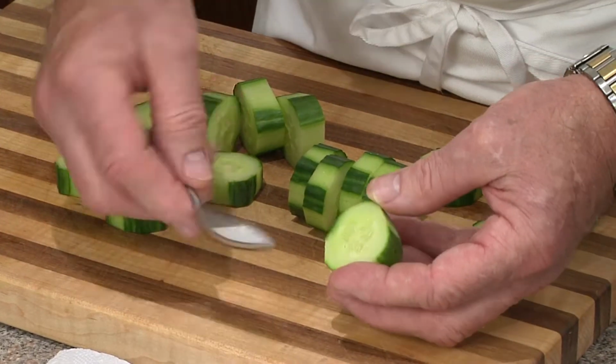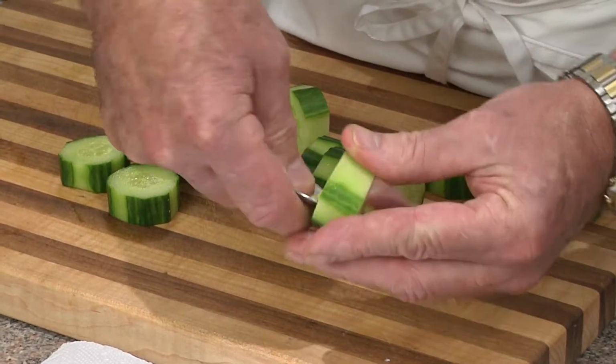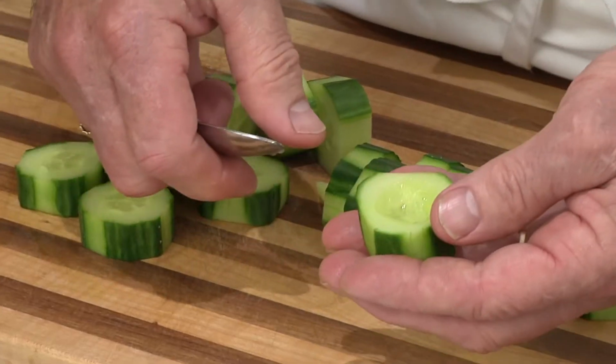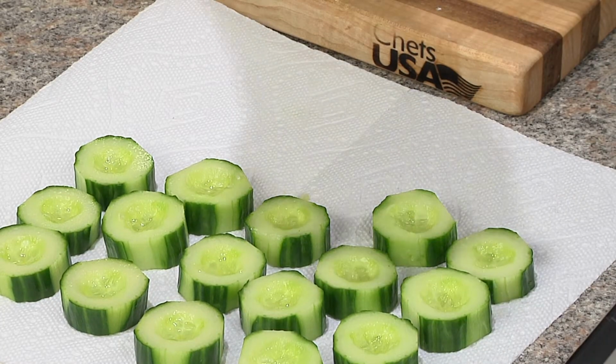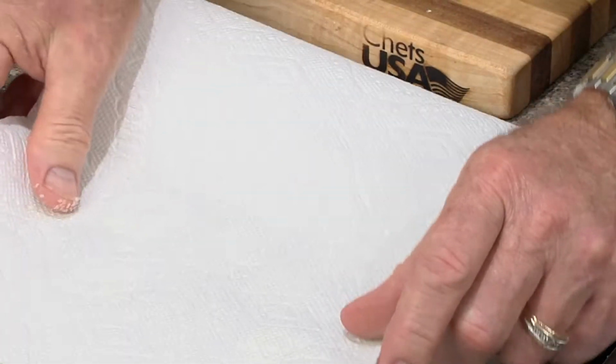Next, we're going to take a spoon and scoop out some of the inner part of the cucumber, but not too deep, about halfway down. You don't want to go all the way through. And we'll place them on a paper towel and sprinkle them with a little kosher salt and cover with a second paper towel.